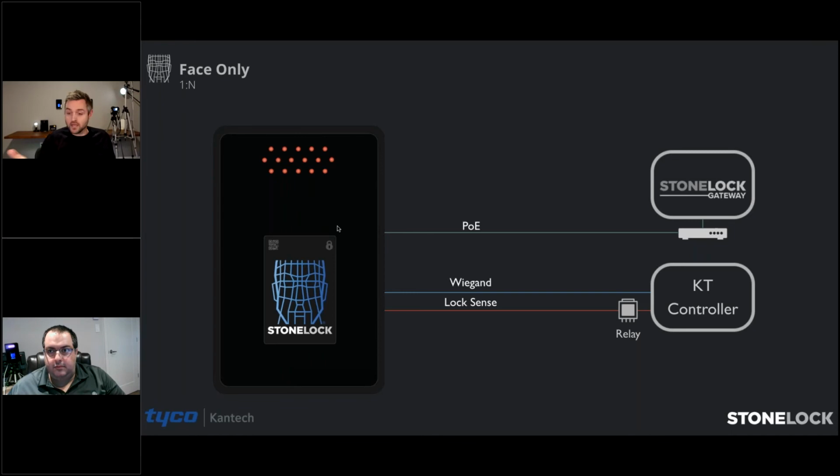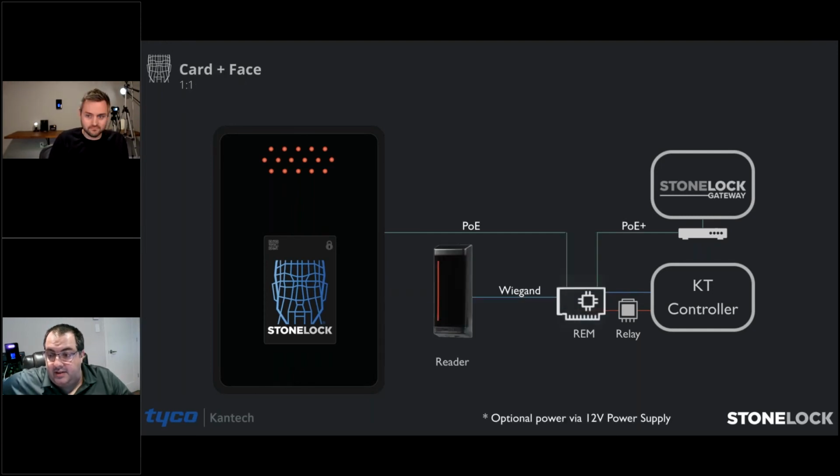From a cabling standpoint, it's your standard Wiegand, 2 conductors for LockSense, and PoE. That's it. It is not PoE plus, because we always get that question. It's just PoE. Go ahead, Tom. That's very nice. It makes life easy and simple wiring. Yes, absolutely. So that's great for face only customers.